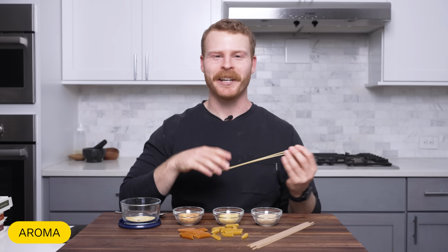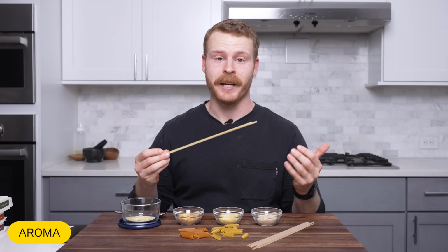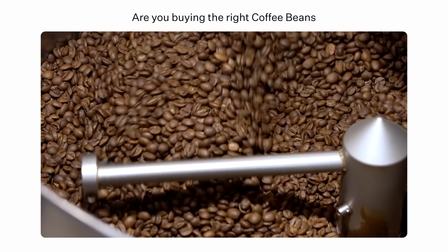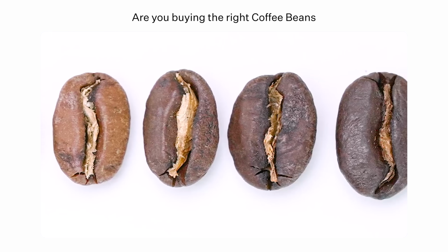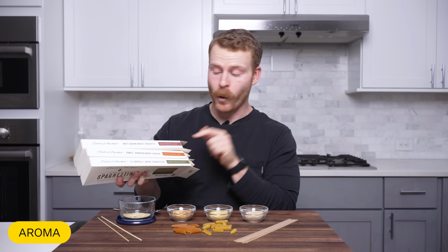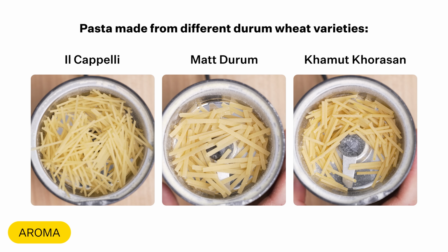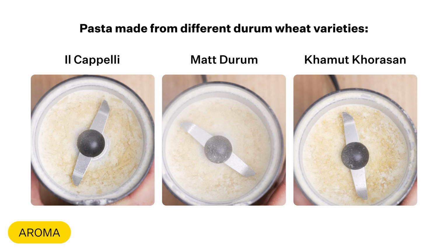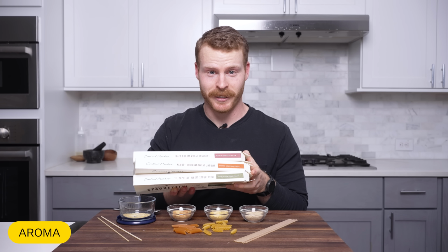And really the question that we need to ask when it comes to all these different price points of pasta is how much of a difference in the aroma is there versus these various varieties of durum wheat. So unlike coffee, where most bags these days will tell you exactly what variety and where those coffee beans came from, we typically don't get that granular when it comes to our pasta boxes. But at the store, I was able to find 3 different boxes where they do specify exactly the wheat type that was used to make these pastas. So we're gonna cook them up and give them a little smell test.